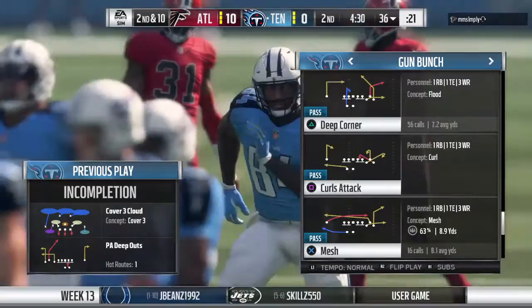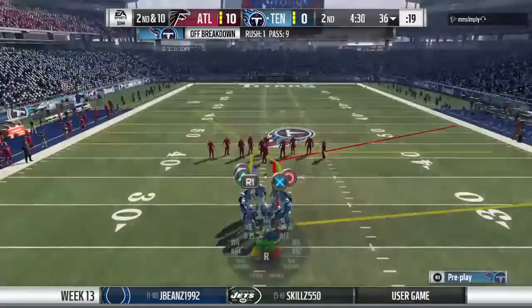Yeah, they said forget the underneath route. They went for the guy on the fly, but as you said, incomplete. So incomplete on first. Let's see what second down has in store.